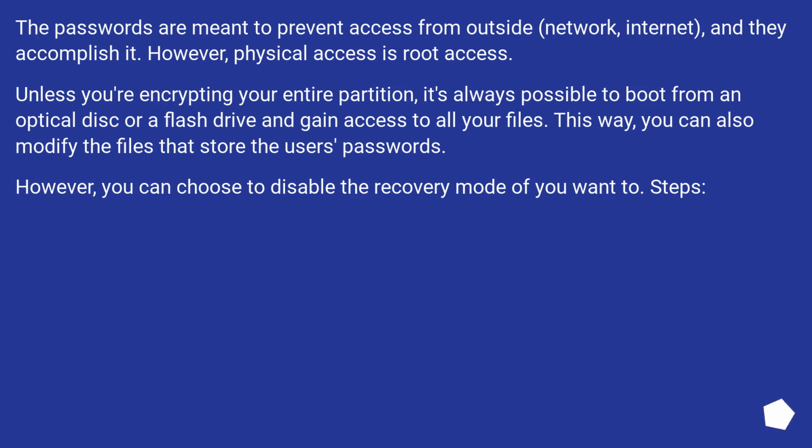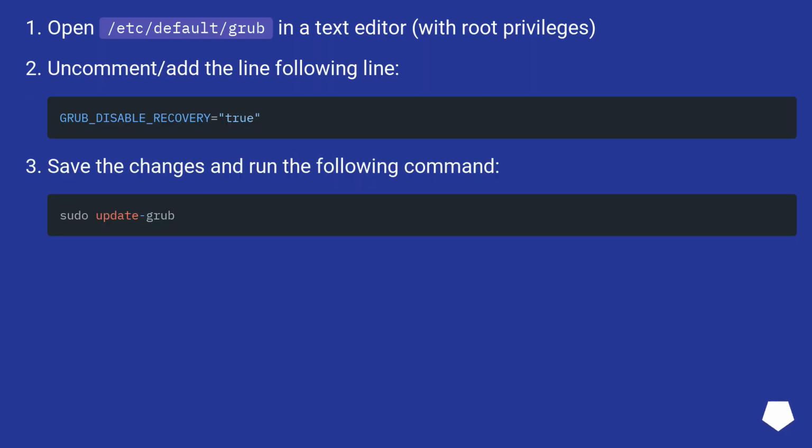Steps. Open /etc/default/grub in a text editor, with root privileges. Uncomment or add the following line. Save the changes and run the following command.